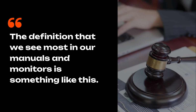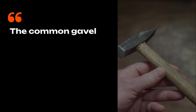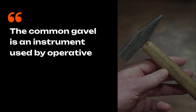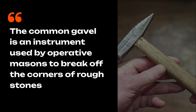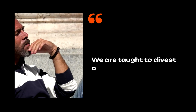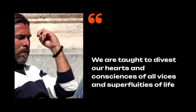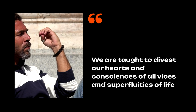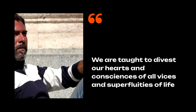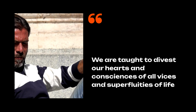The definition that we see most in our manuals and monitors is something like this. The common gavel is an instrument used by operative masons to break off the corners of rough stones, the better to fit them for the builder's use. But we, as free and accepted masons, are taught to make use of it for the more noble and glorious purpose of divesting our hearts and consciences of all the vices and superfluities of life, thereby fitting our minds as living stones for the spiritual building, that house not made with hands, eternal in the heavens.